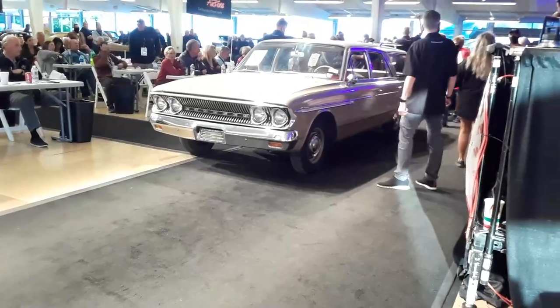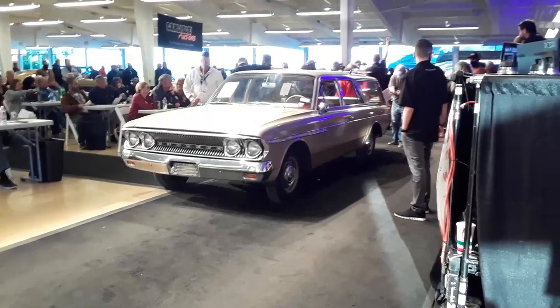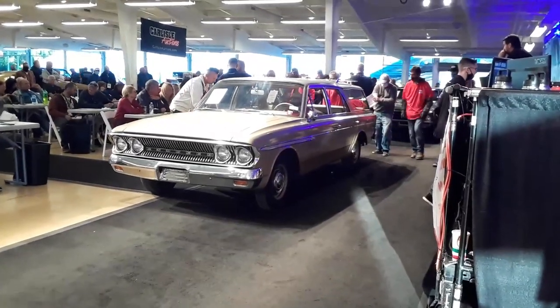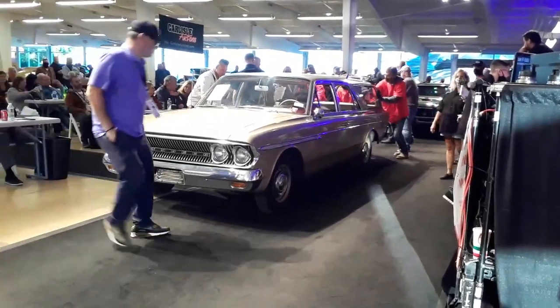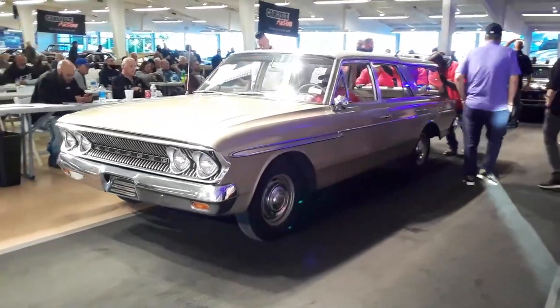$2,000. You guys understand this is a once in a lifetime opportunity sitting in front of you with one of the most rare little units you're going to have. Absolutely, absolutely, absolutely a rare little pine. $11,000, $12,000 on a Rambler now.